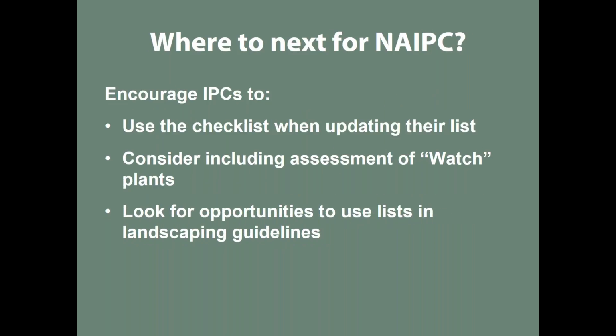For the National Association of Invasive Plant Councils, I think we want to encourage other groups to use the checklist, the National IPC. You're going through an update of your list. And so that involves checking all your criteria just to make sure there's not something you're missing that's part of the common set. And then more likely is adjusting your process a little bit so that there is a formal public review process, which adds transparency and credibility to the list.